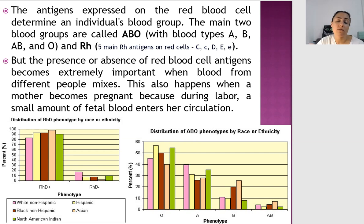The presence or absence of antigens on the red blood cells is very important when we have a mixture of blood from different individuals. It can happen in case of blood transfusions, in case of organ transplantations, and during pregnancy, when contact is possible between the mother's blood system, the fetal blood system, and the immune system of the mother.